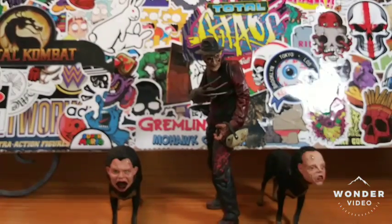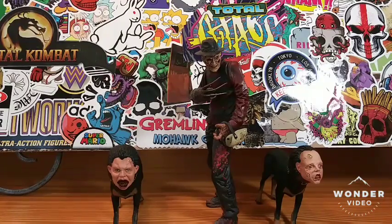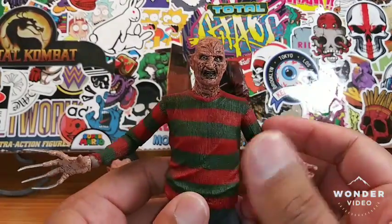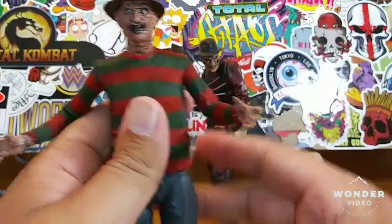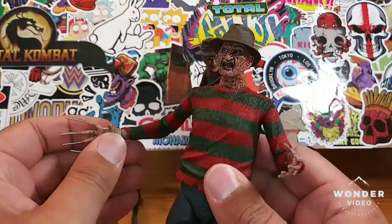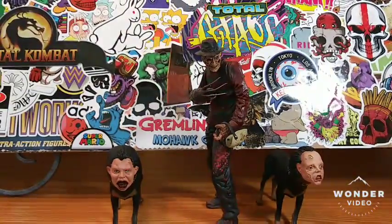Let me try to get the other head, because I dropped the other head. So, let's pop that one off again. Let's pop this one on. I wanted to make sure I didn't mess up. So, there's the other Freddy head, which I actually kind of like. And it comes with the screaming. Actually, you know what? I kind of like this one. This one actually looks pretty good. The crazy, psychotic Freddy. Okay, so let's pop on the screaming head Freddy.